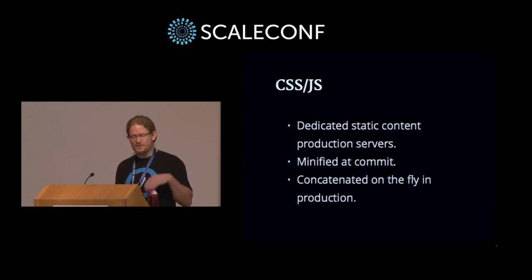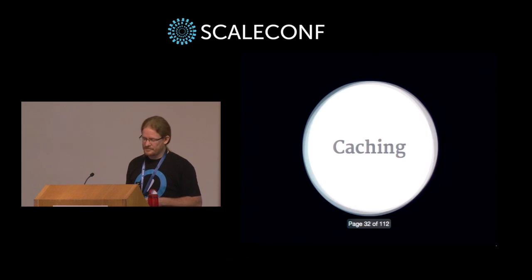The other thing we do is we do have dedicated static production servers as well. This helps a lot with serving static content because you can tweak that server, or that pool of servers, to be very, very specific at serving static content extremely quickly.